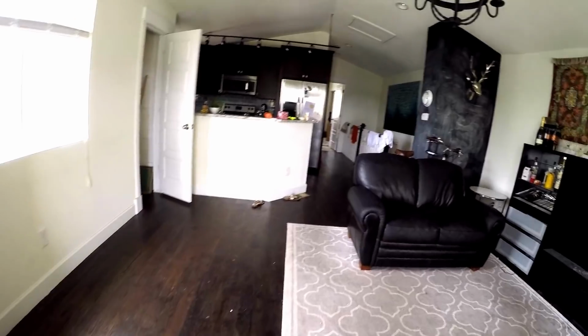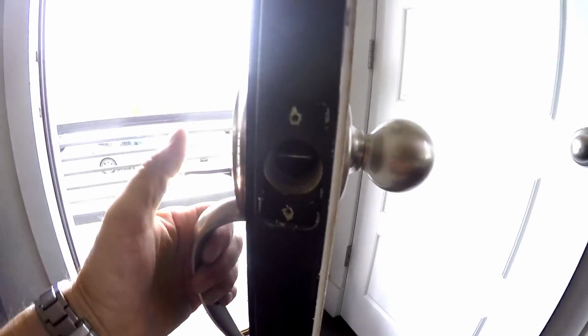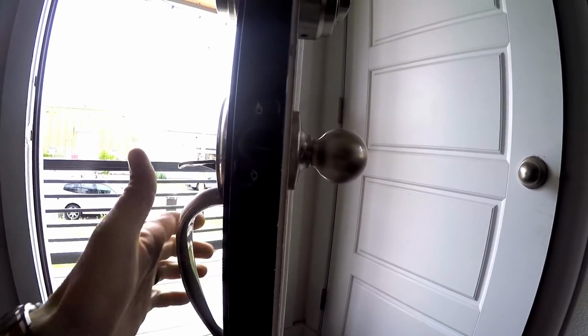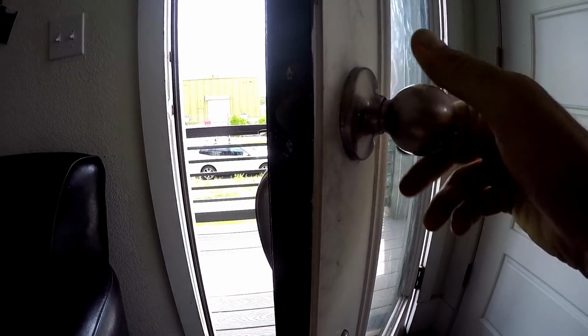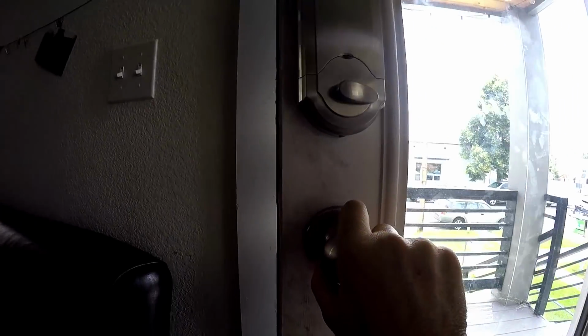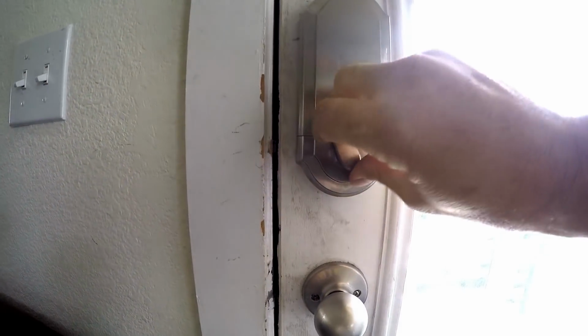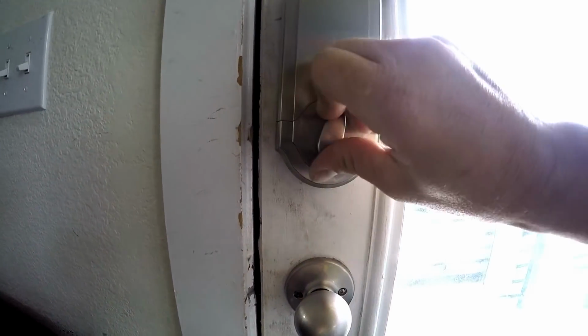Hello? Don't shoot. Alright, this is very strange. Where the heck are the insides of this? It's gone. What the heck? Very strange. That gap is not a problem. That gap is just fine. What in the heck happened to this thing?